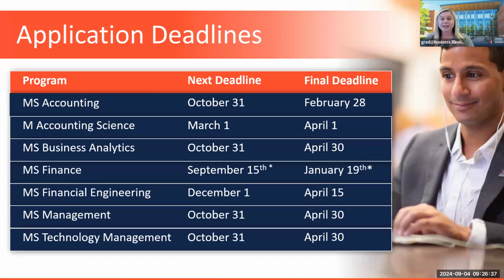Next deadline for business analytics, management, and technology management is going to be October 31st. So that one's coming up here in about 2 months. Finance, that September 15th deadline is going to be for spring applications. So if you're interested in the finance program for spring, and then for January 19th, that is the next deadline for fall applications. So that column is a little off there, but there's not a great way for us to distinguish that there. So just keeping that in mind. And then financial engineering, next deadline for that program is going to be December 31st.